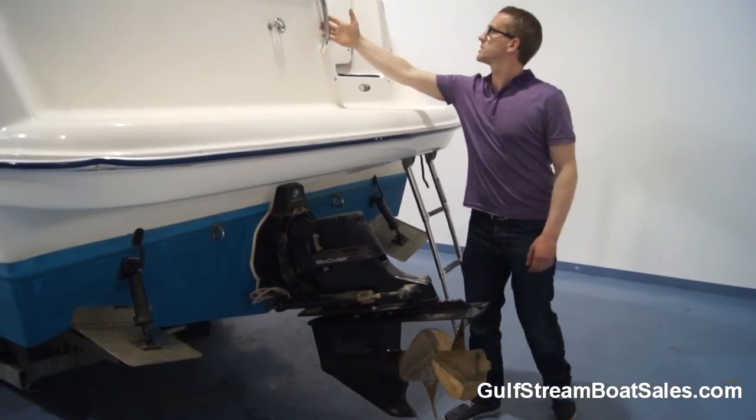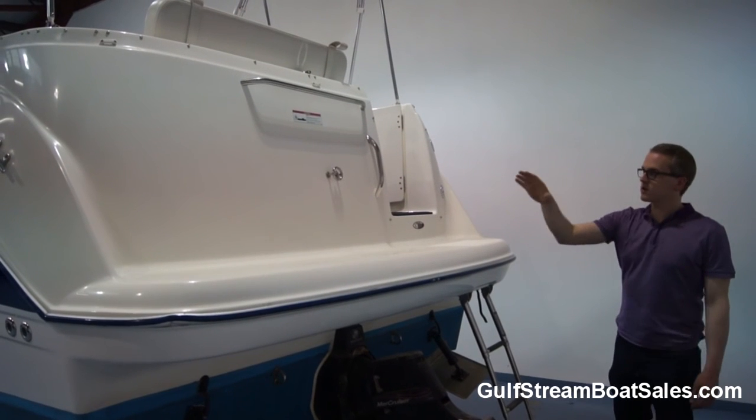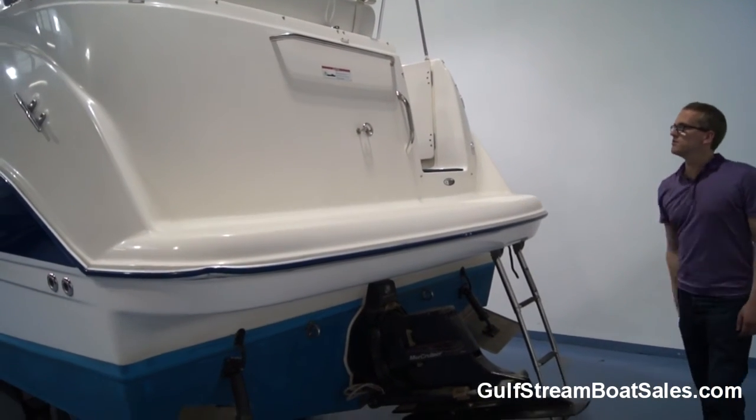Plenty of chrome handrails here for either climbing up onto the boat out of the water, or if you're crossing the back of the boat from the jetty, get that big upper level handrail there. And everything's in really nice condition there.